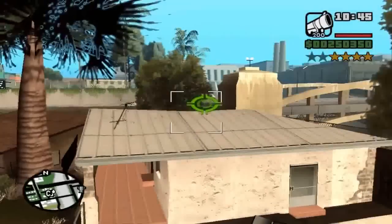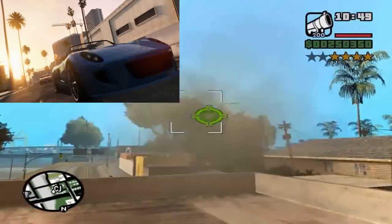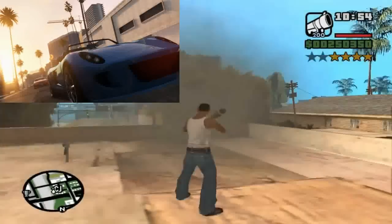Alright, so moving on, we do have the Voltic. Now this is actually one of the first ever electric cars in a GTA game. There's not really a lot to say about it, except it does look pretty fast and cool at the same time.